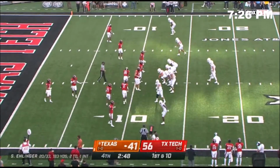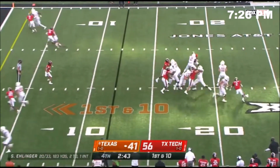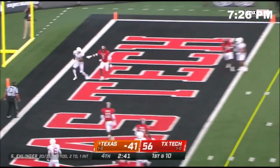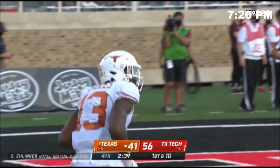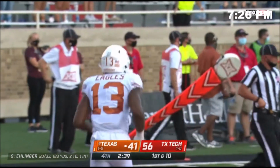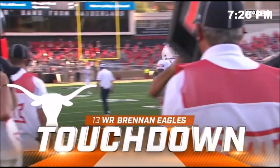On that play, that's a long developing, deep crossing route that Ellinger had plenty of time. Pressure again in the end zone. Caught. Touchdown. Brennan Eagles. Well, that was a perfectly thrown ball and an excellent route run.